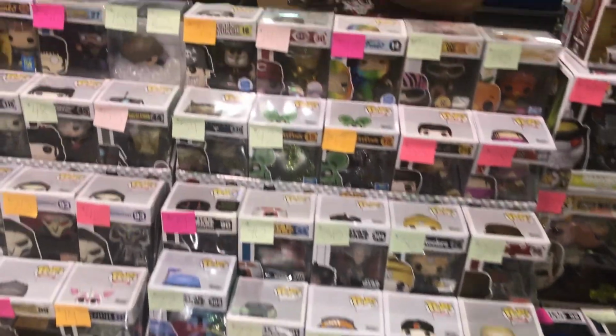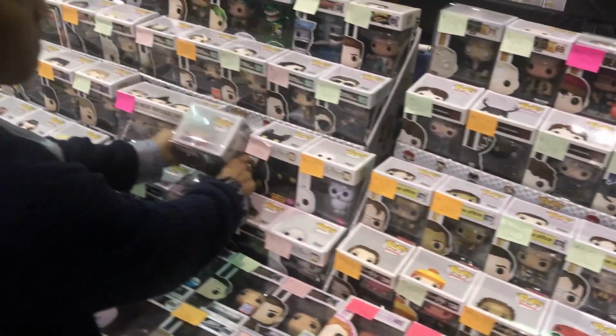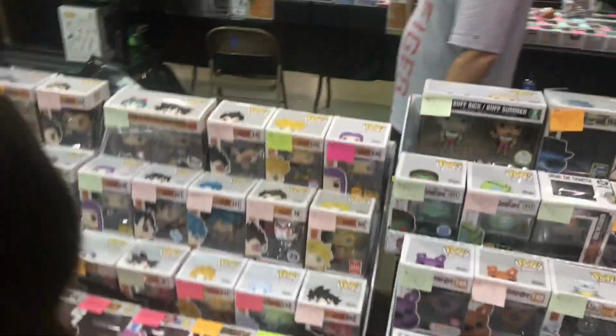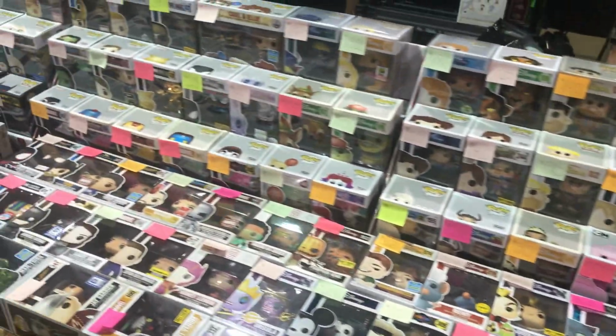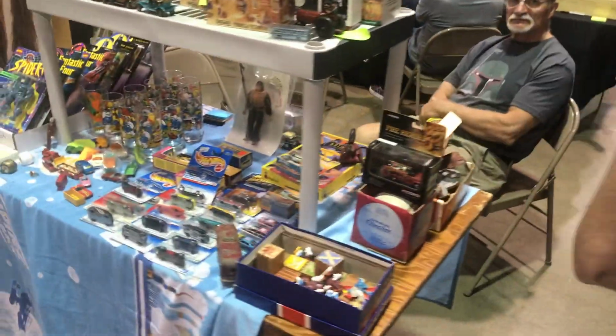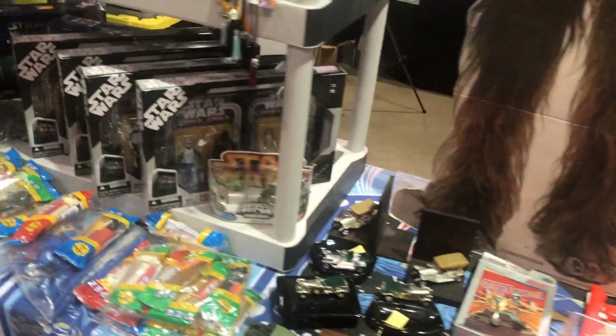Moving on from Zach's booth, we got some more Pop Vinyls. Like I said, there are probably four or five vendors with nothing but Pops, but also tons of vendors with more than Pops. So whether you love Pops or hate Pops, because I know it pretty much seems to go one way or the other in the collecting world, that show was for you.